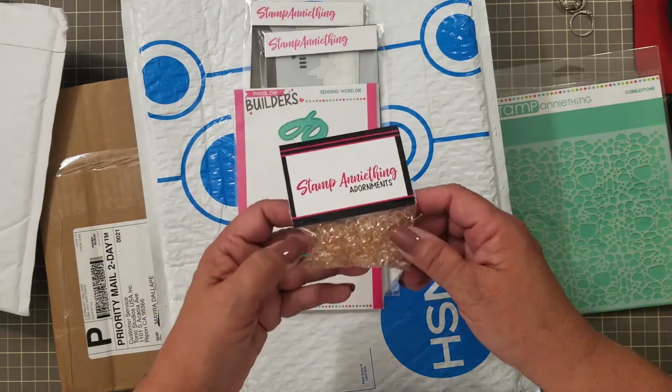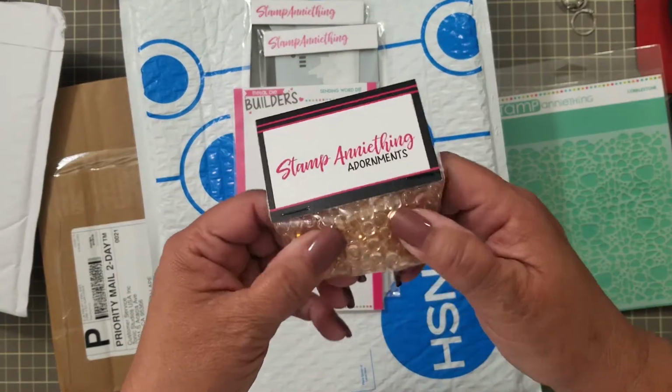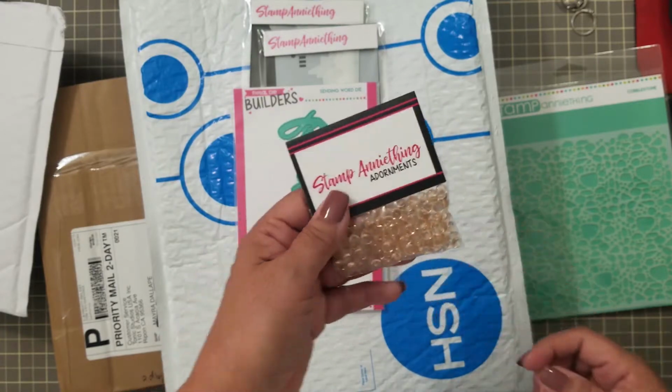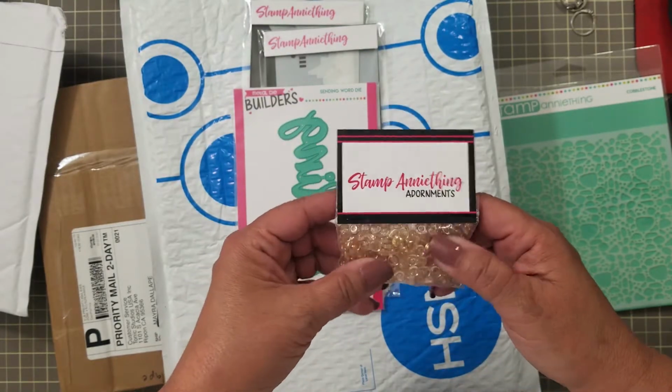Okay, this, I can't remember. I don't think this was part of the Woohoo. This was just really cool little gems, and I'm pretty sure they were on sale, which is probably why I got them. I can't resist a sale.